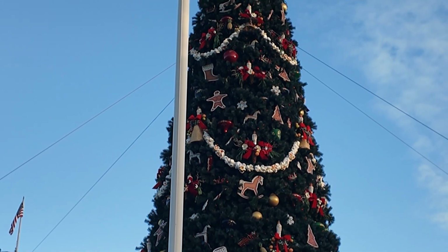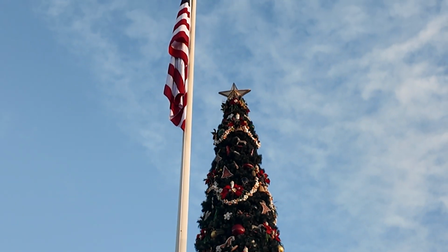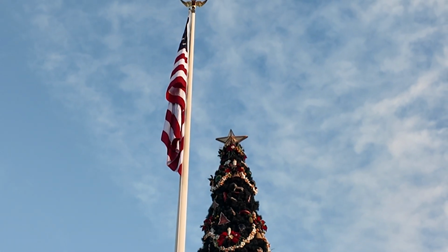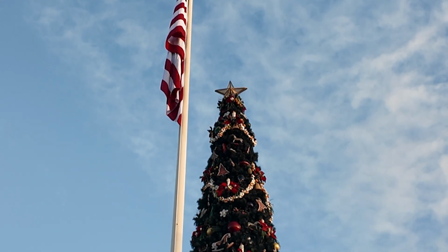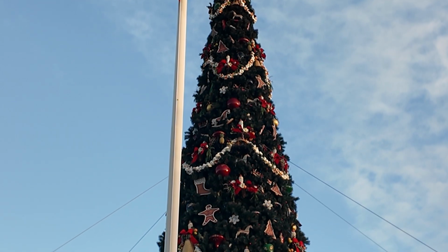And this thing goes all the way up. It is very tall and it has a beautiful star on the top. And at night, it's all lit up and just looks beautiful. I cannot wait to see this when I attend Mickey's Very Merry Christmas Party.